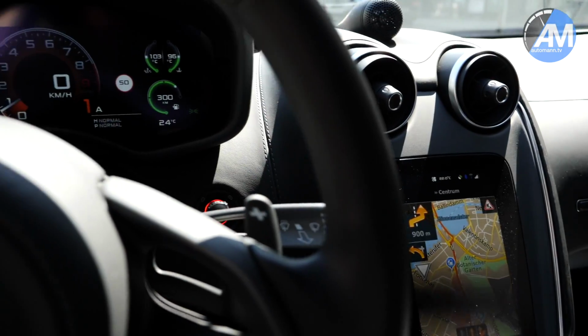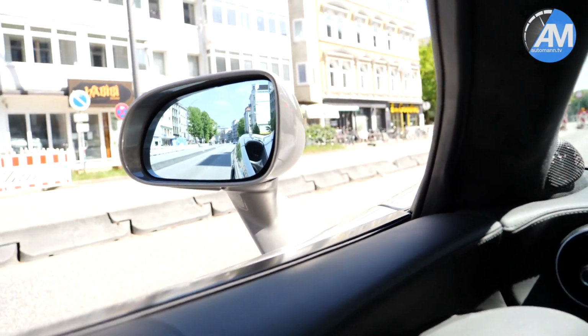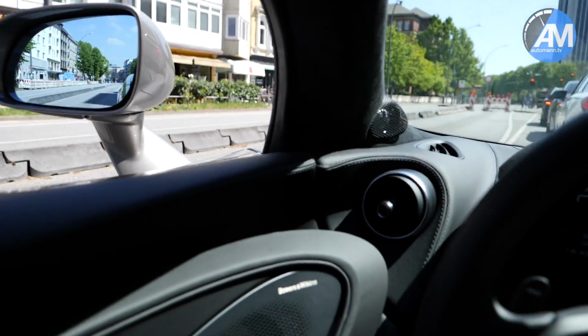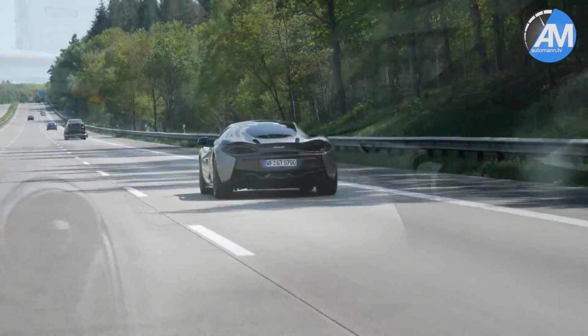So the first meters in Hamburg here with our new 570 GT. Very, very nice car, easy to drive around town, and looking forward to the next meters.